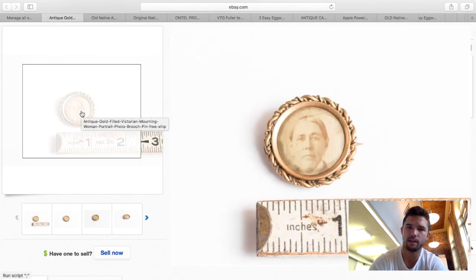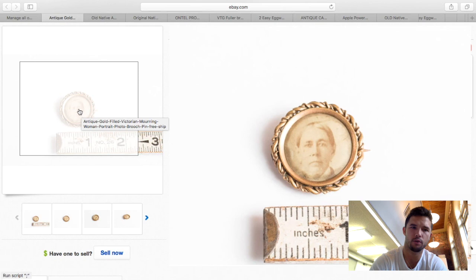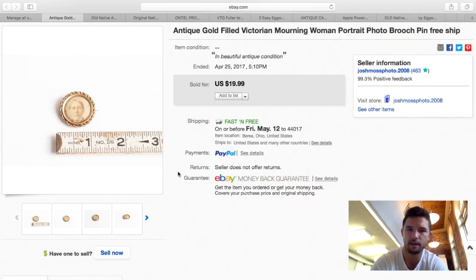This, I have no idea. I had no idea what they were. I just thought they were like portrait pins. But thanks to one of you out there, you left me a comment saying it's called a mourning pin. So I listed it as a Victorian mourning pin, just like you described.